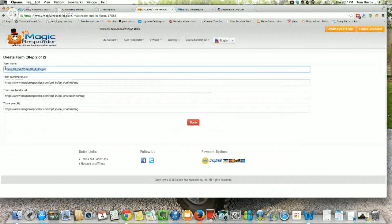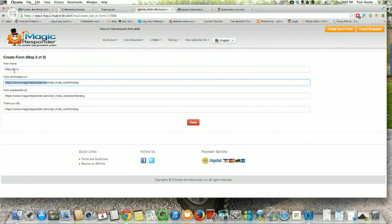Form name. Put in Webby 9414. Confirmation URL. Even though you put it in on another spot, we're going to put it in right here. So when they confirm their subscription, remember we used, for example purposes, we used CNN. That's what we're going to use here too. Say this site was the one that you wanted them to go to after they confirm. Unsubscribe, leave the same thank you URL.